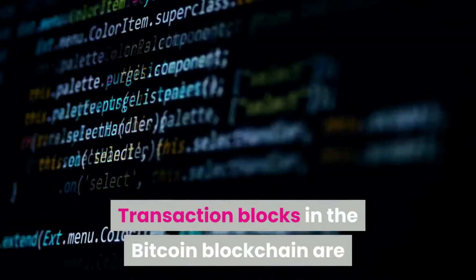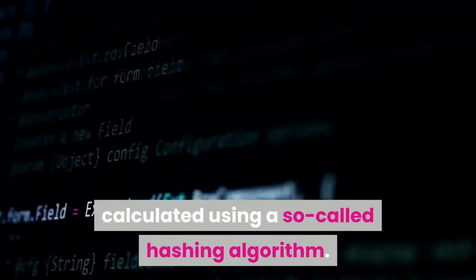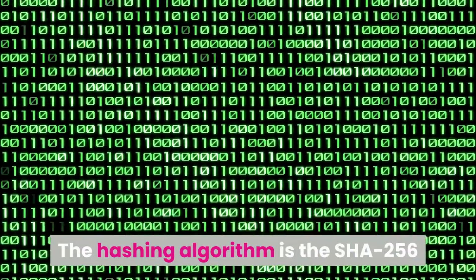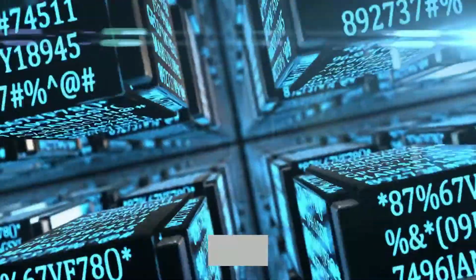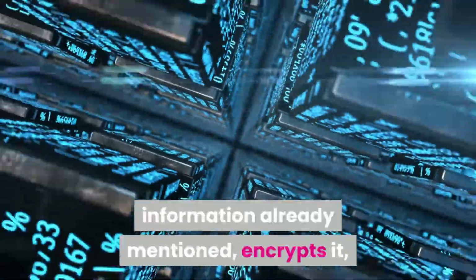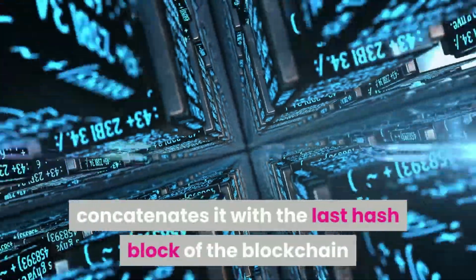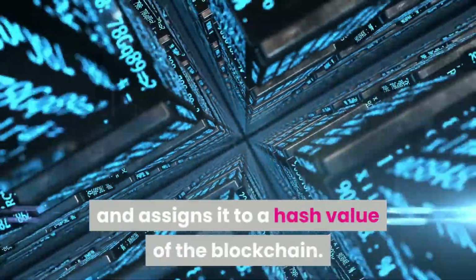Transaction blocks in the Bitcoin blockchain are calculated using a so-called hashing algorithm. A hashing algorithm works with a hash function. The hashing algorithm is the SHA-256 cryptographic encryption algorithm. This algorithm takes the transaction information already mentioned, encrypts it, concatenates it with the last hash block of the blockchain and assigns it to a hash value of the blockchain.